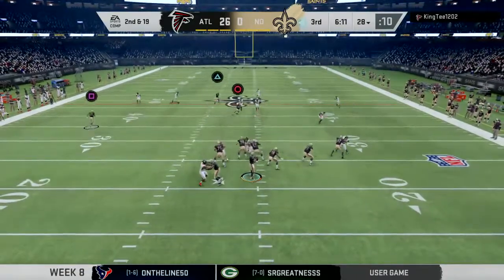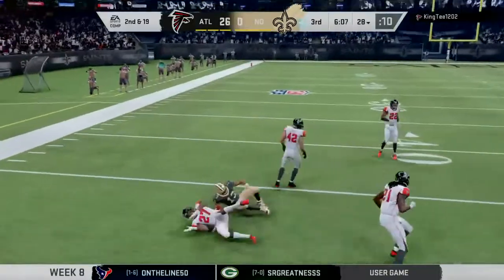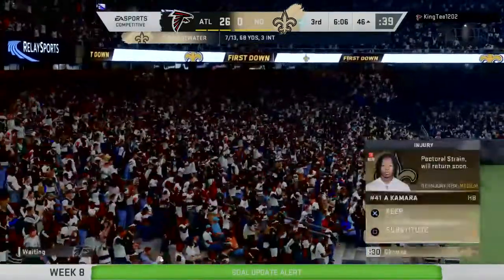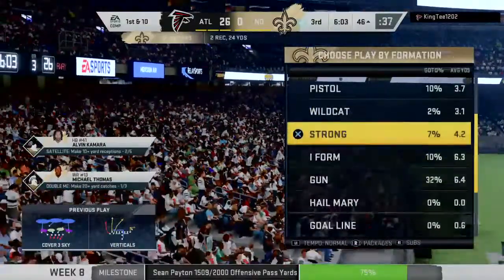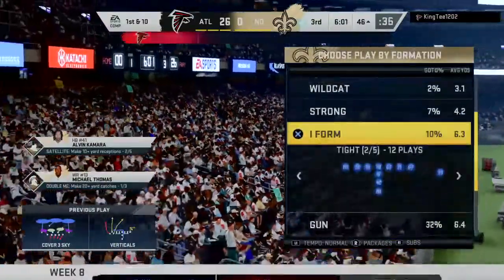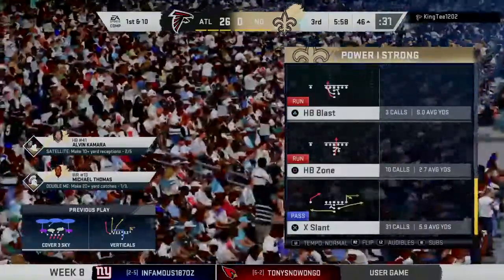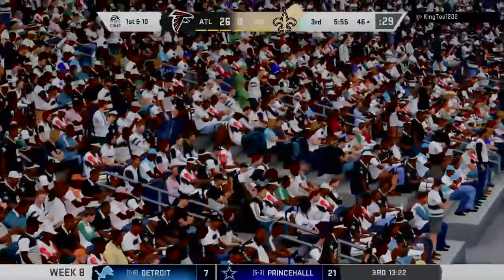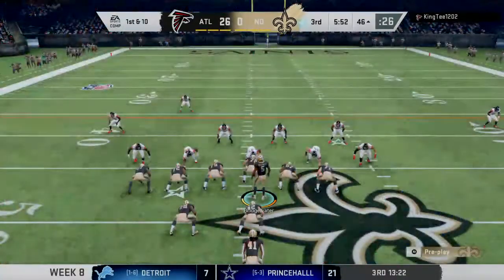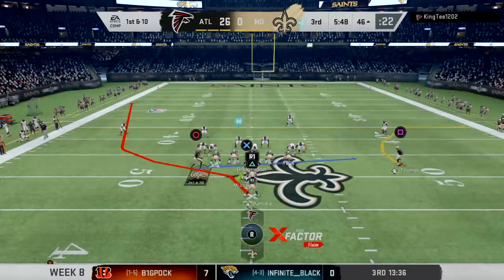Throwing on 2nd and long. Bridgewater. This is complete to Michael Thomas. And he'll be taken down, but not before they work it across midfield. That one good for 26 and a first down. First and 10 at the 46-yard line. From Falcon territory now, here's 1st and 10 at the 46.